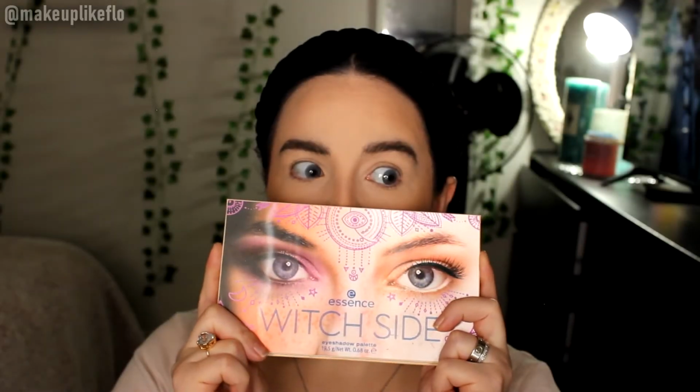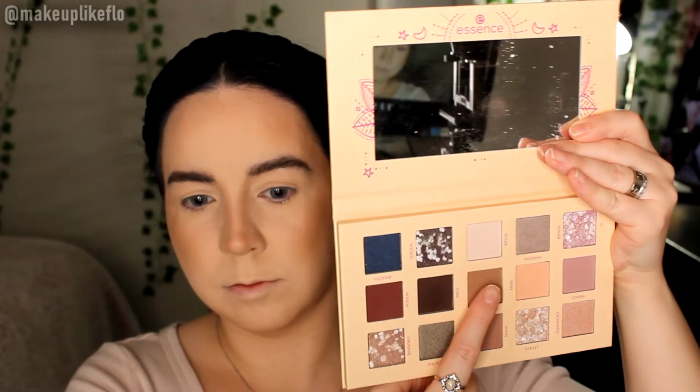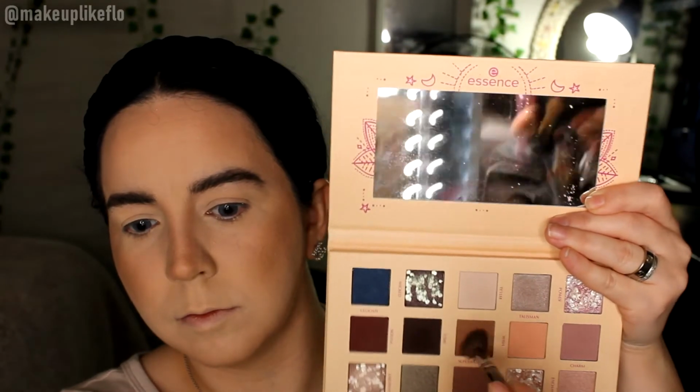This is my Essence palette from Ulta. I believe it's at Ulta. I'm not sure at this point where they sell it, but I am using the brown shade on there just to start my crease look. And I'm just using a big fluffy brush from Morphe.